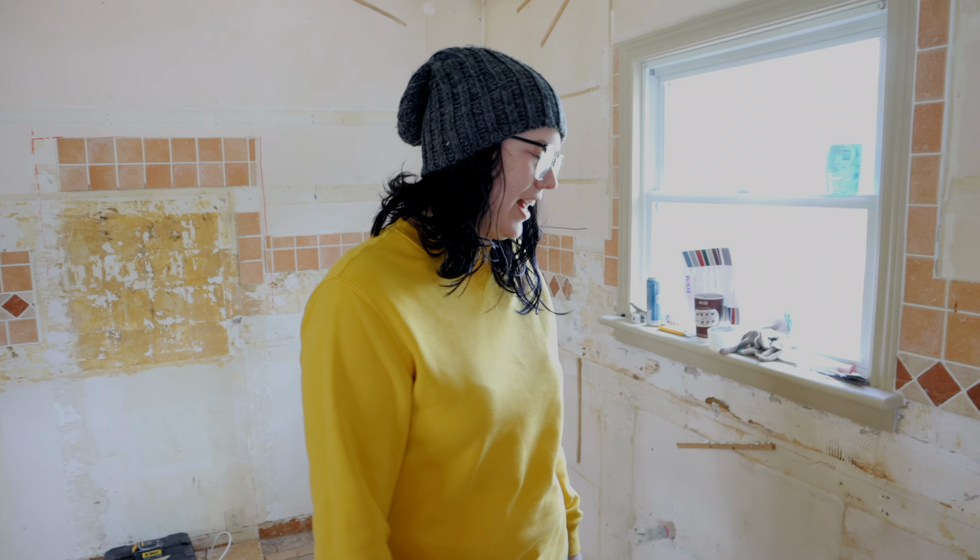And then we had a walk-in style pantry closet right here, but because this is all being filled in, that had to go too. So we're getting a floor to ceiling pantry that will just match the rest of the kitchen, and that will be right here.